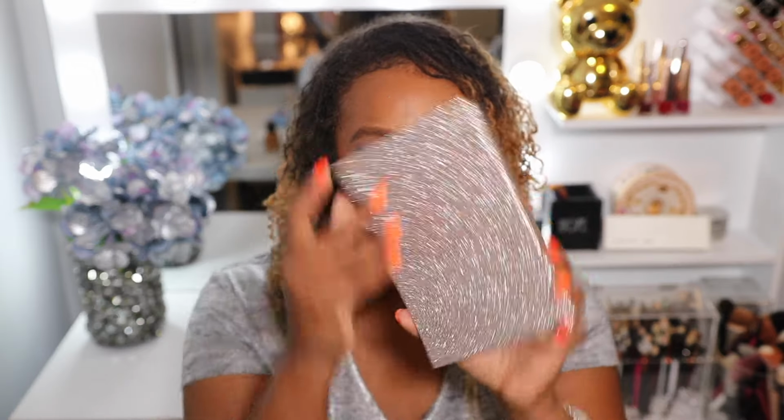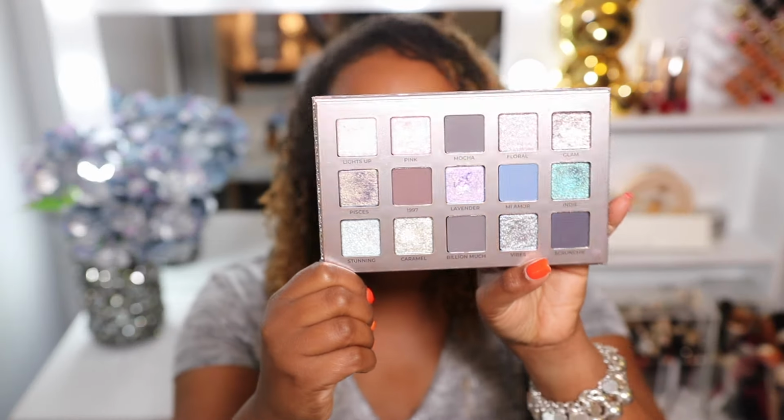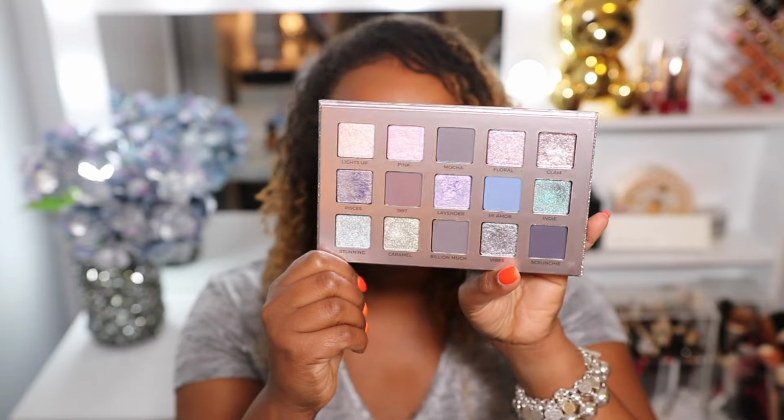Nice mashup right here. Interesting color stories that they are mashing up against, because you know Amy's palette is very cool tone. So it's also a take on the cool tones versus the warm tones, or combining them together if you're trying to dip your toe into the cool tones. So let me stop talking and let's go ahead and get started with these looks.